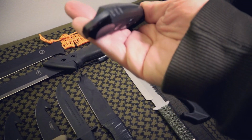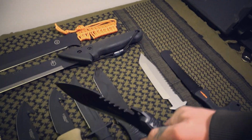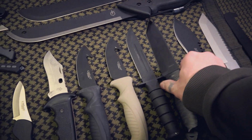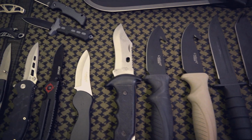Same thing with this M-Tech. This is a full tang. It's cheaper. I think I paid like 10 or 15 bucks for this one. But if you need to hack at some wood or anything, this is going to get the job done. They're all going to get the job done. It just depends on how you take care of them and how you use them. It's mostly skill, guys. It's mostly skill and how you use the knife.